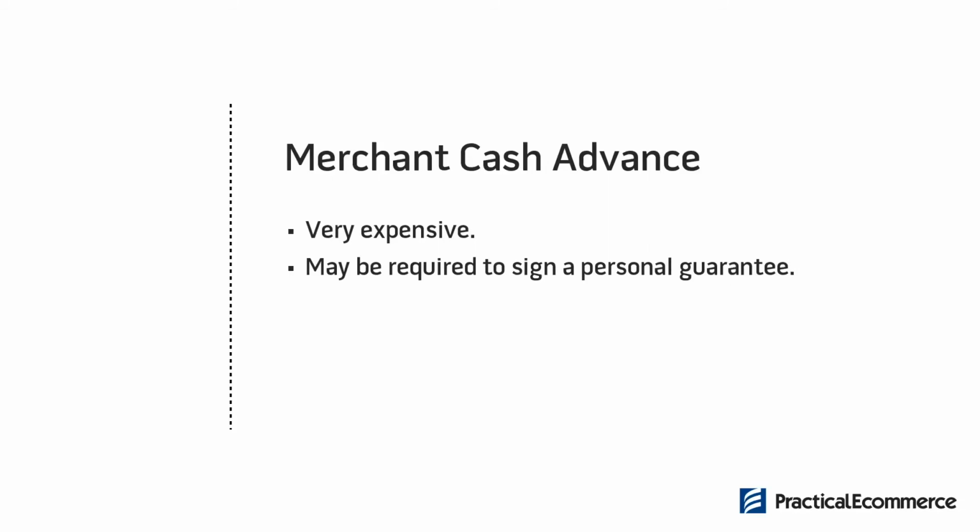The disadvantages are it's very expensive. Since it is not a loan, the merchant is charged a fee or a factor rate, not an interest rate. The fee can be 1% to 2% per week, and you may be required to sign a personal guarantee, which means if you don't pay your loan back with your business revenue, they can go after your personal assets. The term in which the money is paid back varies, but typically it ranges anywhere from 3 to 18 months, with most advances falling in the 6 to 12-month range. So a high percentage of future revenue will be devoted to paying back the advance.